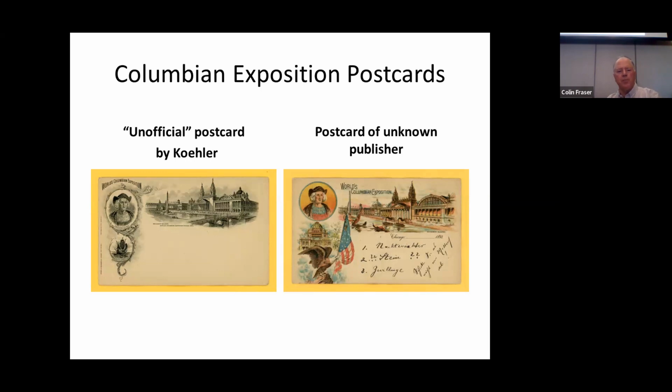Now here's another unofficial postcard. This is by Kohler, and they issued a set. I think that one again was 10 or 12. That's monochromatic. These are actually less common than the Goldsmith cards. On the right, that could be a Kohler card, but I don't think that's definitely been shown. The colored printed cards from the Columbian Exposition that aren't the official ones are quite a bit scarcer, so you'll have a hard time finding any that look like the one on the right.